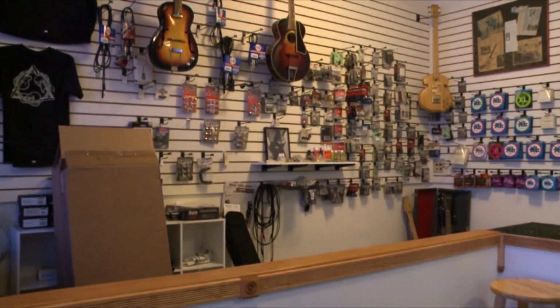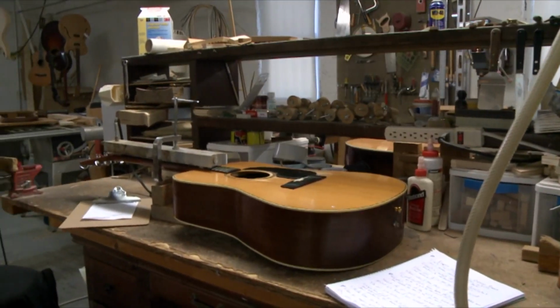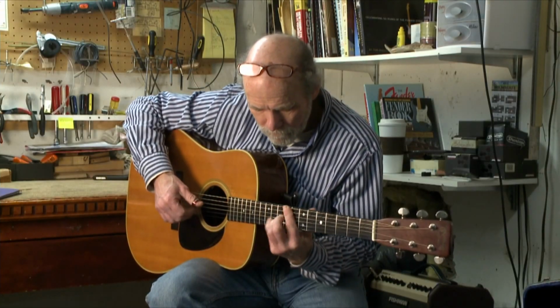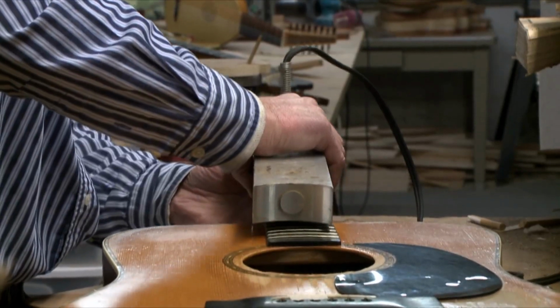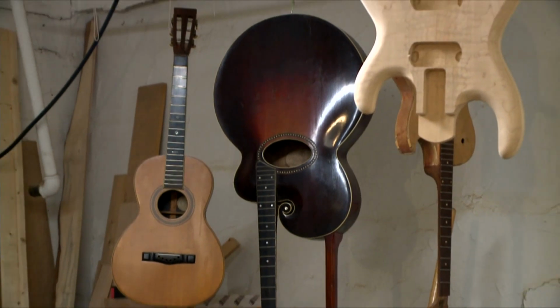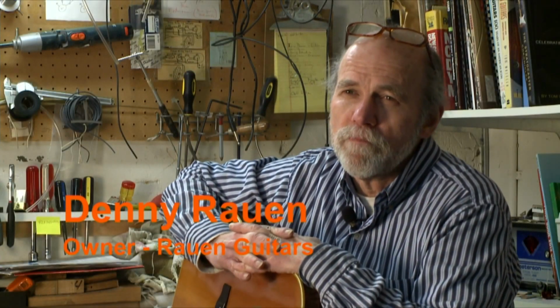Our final stop takes us to somewhat of a well-kept secret to many, but well known to the advanced guitar player and builder. Denny Rauen of Rauen Guitars has been in the business for nearly 40 years. He's a world-renowned luthier, and as you will see, he does pristine work on all forms of stringed instruments. I left the manufacturing business a little over 30 years ago, so I've been in business now just over 30 years.